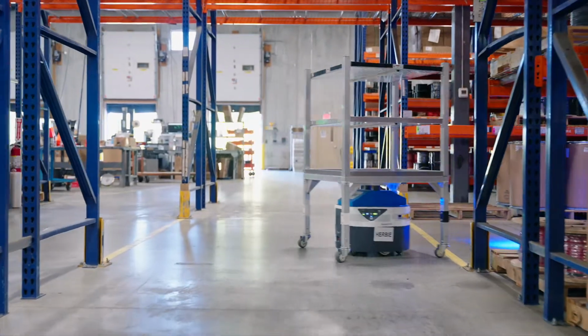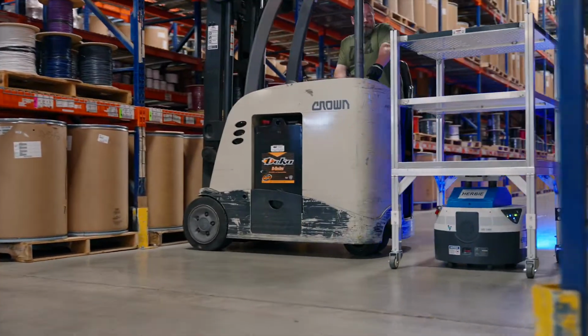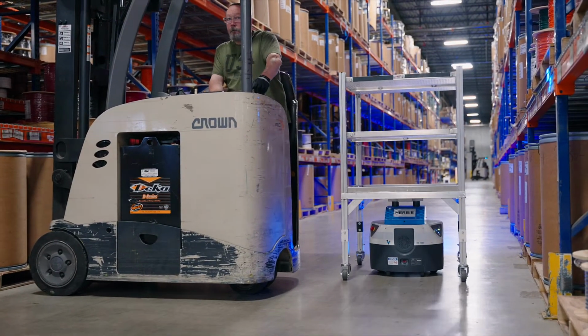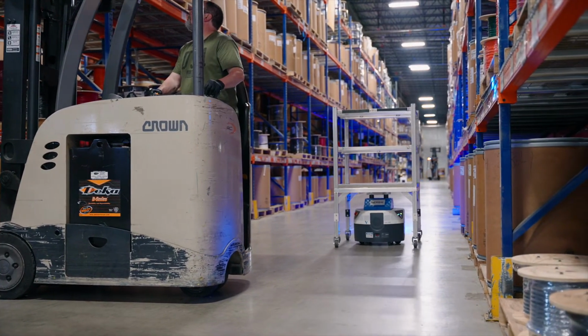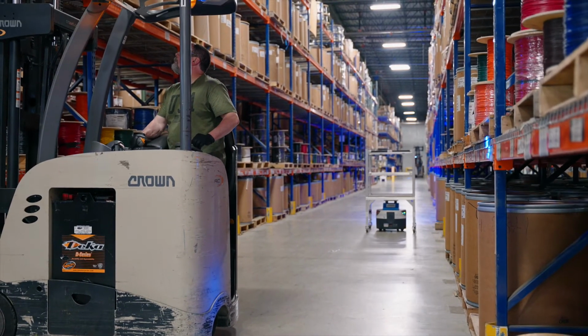Yeah, it was a very easy installation with the Fetch team. We've had a lot of pieces of technology in our warehouse here at Waytek, and the Fetch system is one of the easiest installs we've ever had. It only took about 3 days from start to finish. And on day 4, our robots were operational and were fully functioning within the facility.